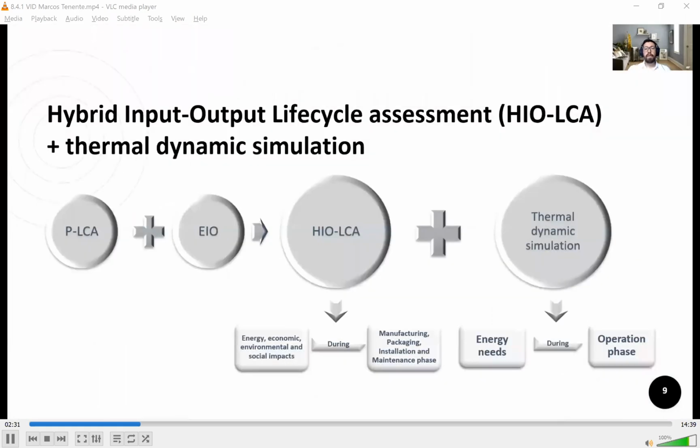Said that, the methodological approach proposed here is an integration of input-output lifecycle assessment model with a thermal dynamic simulation. Hybrid input-output lifecycle assessment is itself a combination of process-based lifecycle assessment with economic input-output, which will take advantage of these methodologies' advantages, simultaneously avoiding their drawbacks.